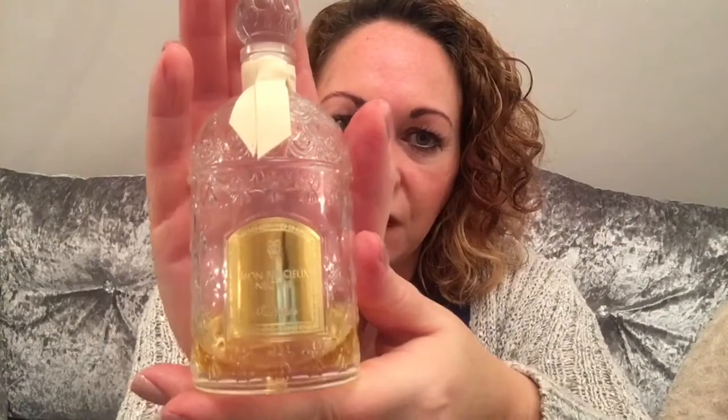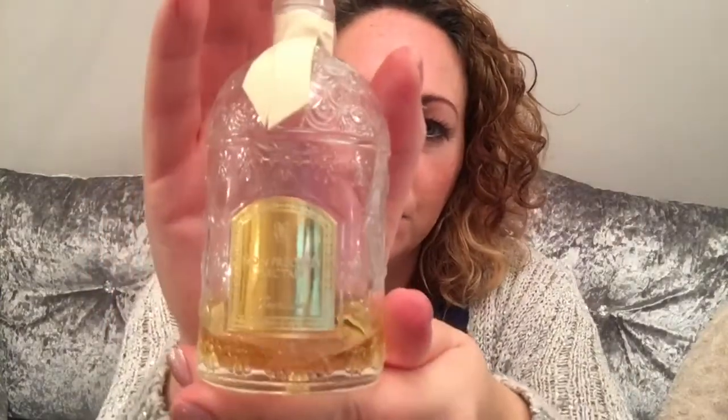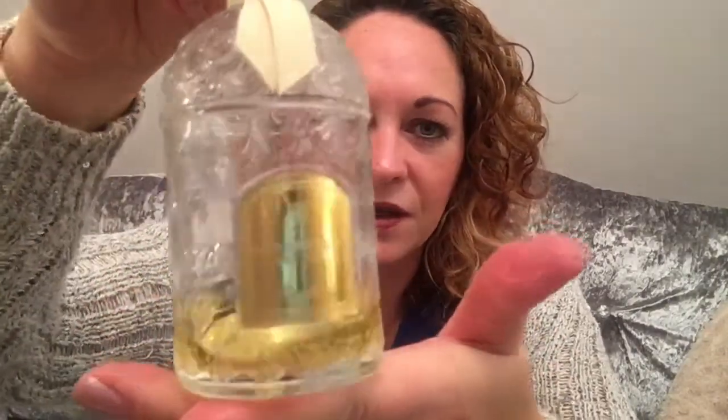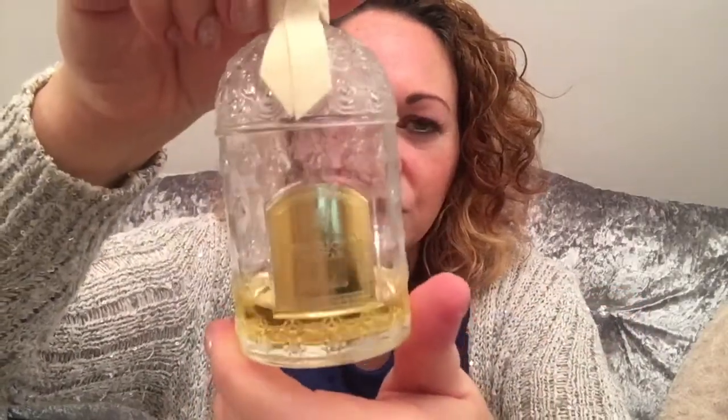I've got it in an atomizer and that's what I applied it from, but this is my bottle and it's Mon Precious Nectar. So it's from Guerlain, that's in the classic bee bottle there. And it's Mon Precious Nectar, which is white florals, a tiny touch of incense and some almond, and it's beautiful.